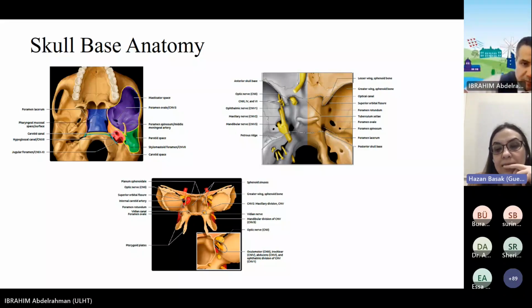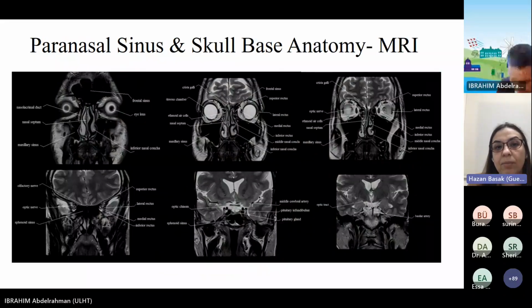When we are looking at the paranasal sinus anatomy on MRI, it is actually very similar to what we see on the CT scan. This is a T2 MRI. As you can see, at the most anterior part, we see the frontal sinus. You can see the nasolacrimal duct much more clearly on MRI. And then we can see structures like the nasal septum and maxillary sinus. When we go further back, we start to see the orbit much better.